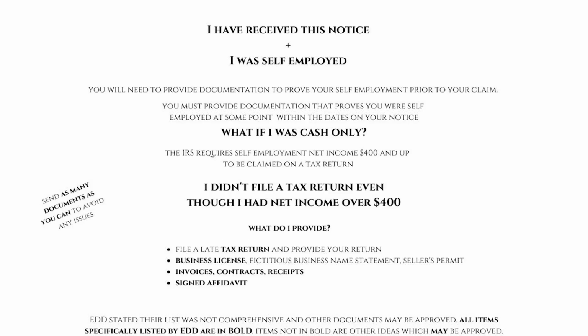For those of you who did receive this notice, who were self employed, and who did not file a tax return, even though you did have net income over the amount of that $400 threshold, what do you provide? You could file a late tax return to fix that filing issue with the IRS and then provide your return. You could provide a business license, fictitious business name statement, seller's permit. You could provide invoices, contracts, receipts, or a signed affidavit.